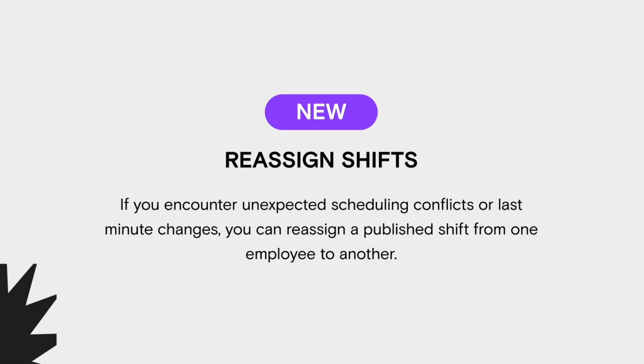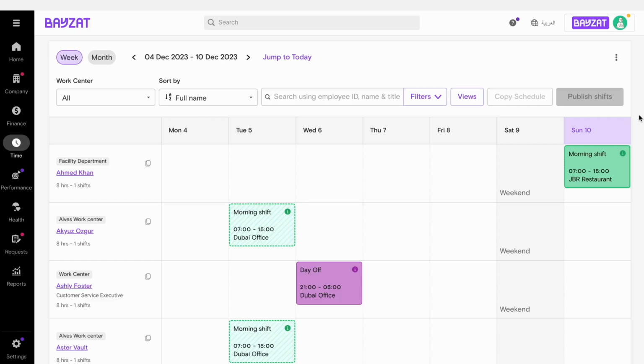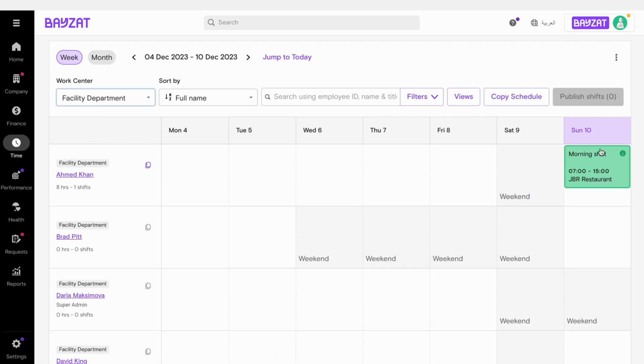Reassigning shifts may be helpful if you come across unexpected scheduling conflicts or last-minute changes. If you have already published a shift for an employee, but you want to reassign it to somebody else, select the work center. Click on the shift you want to reassign.